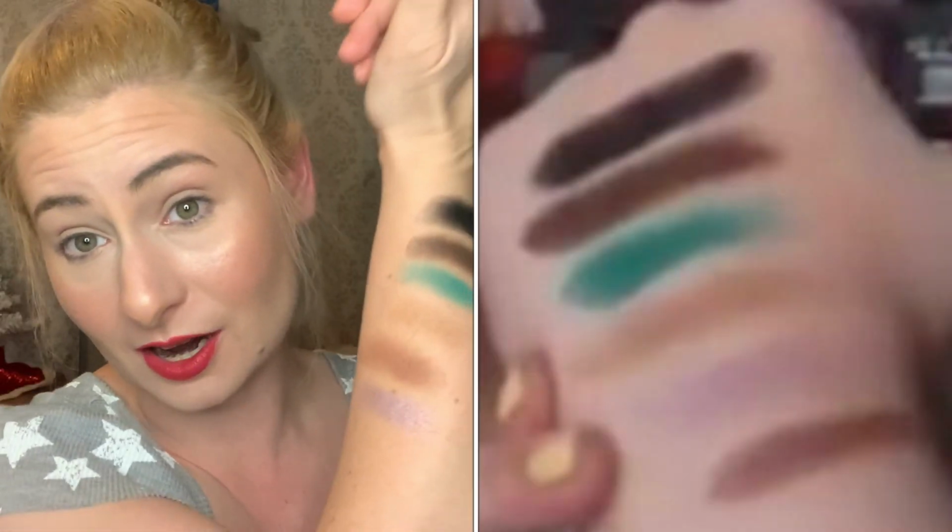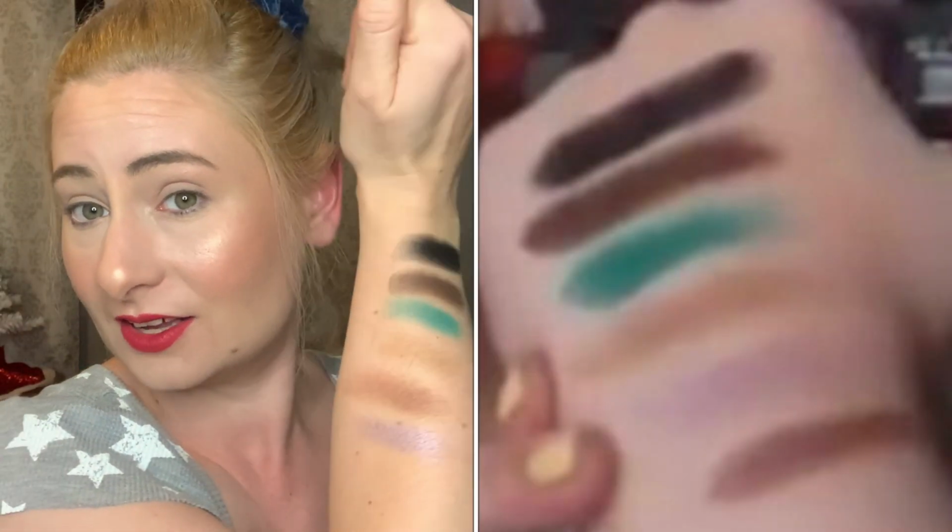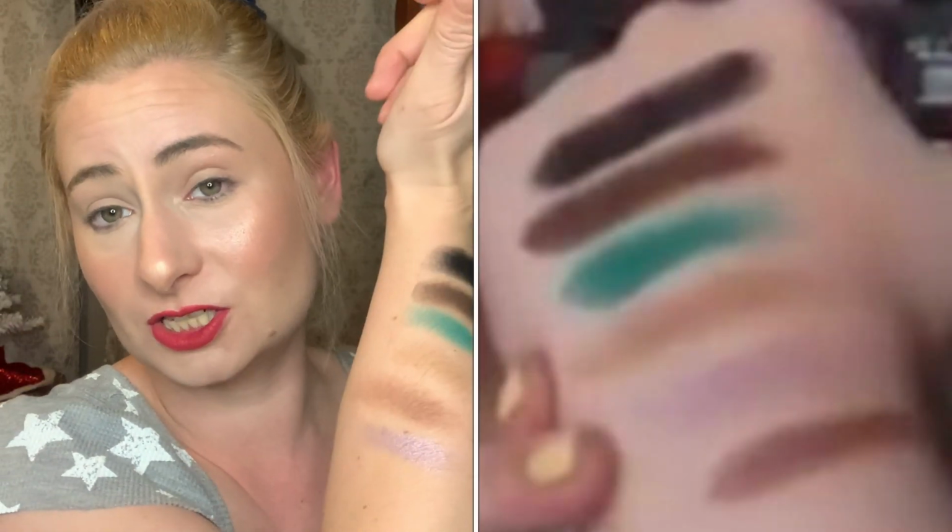And the colors she chose, she swatched on her arm, and so did I. So these are the colors she chose. And I haven't used these palettes in a long time, so I thought it'd be good to get some use out of it.